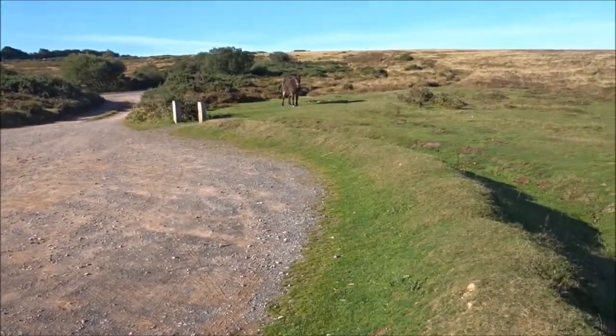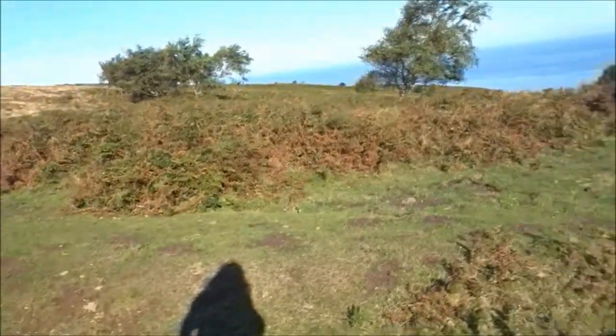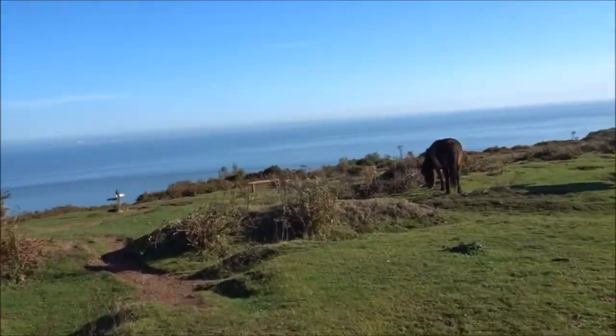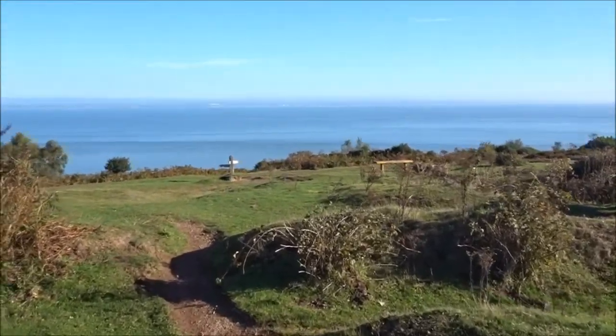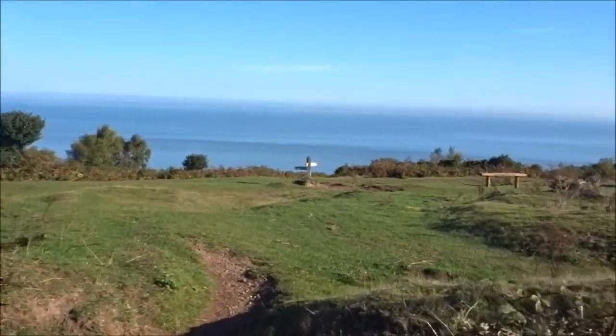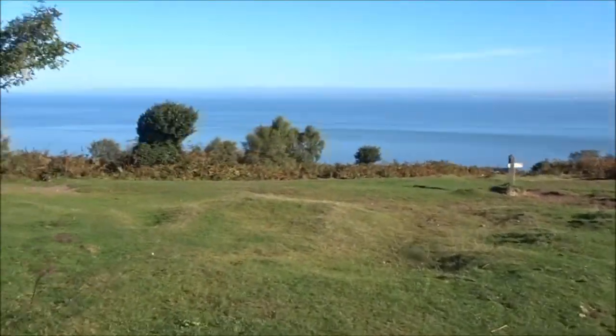It's good, isn't it, horsey? Nice to see you, horsey. These are Exmoor ponies, by the way, not horses. You've got to be a certain height and hands to class as a horse, which is why I think the Quantock ones I see are horses, because they look like racehorses to me. They're massive.